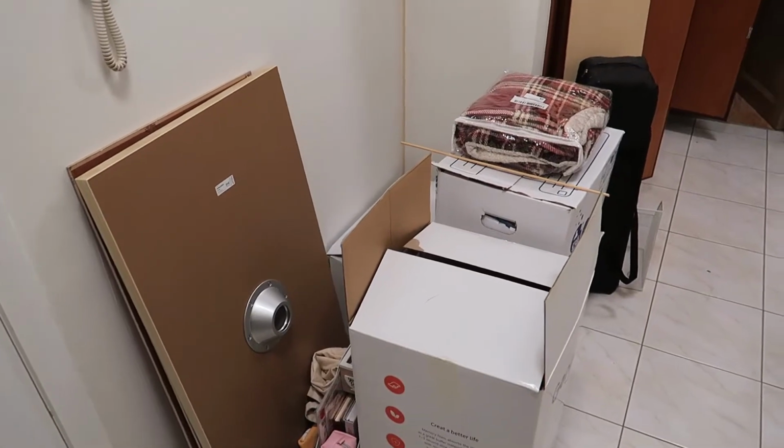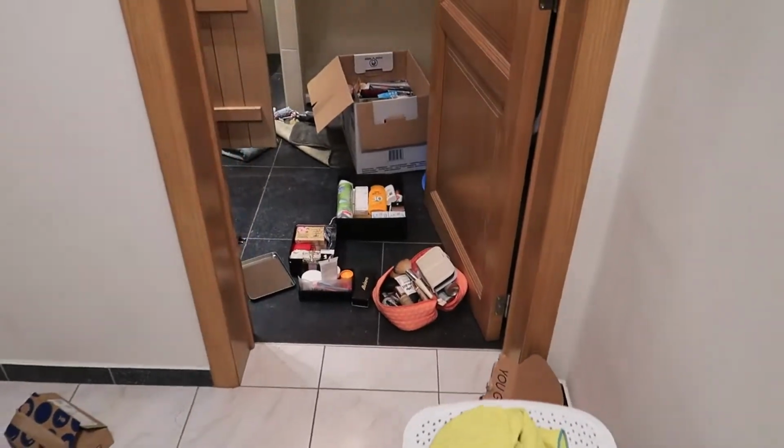Our apartment is almost empty. Last few days have been very stressful, so we haven't filmed a lot. We actually have to make sure our apartment is empty by tomorrow morning. Empty and clean. And yesterday there was still a lot of stuff in here. There's still quite a bit of stuff in here, but we're getting there. We have our van parked in front of the building, so we can start moving everything over to it.